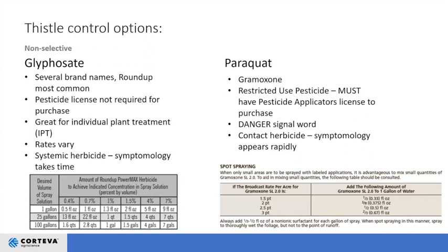All right, so I mentioned some specific chemical control options for thistles. I'm sure this might be why a lot of us are here, but how do we get out there and actually reduce those populations? And how do we do it diligently? So the first product that I want to mention is glyphosate. Both of these products are non-selective.